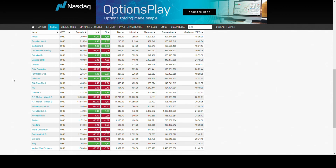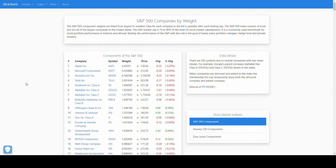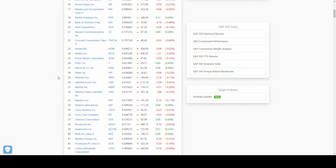But for instance, if you are from the United States, then you have the S&P 500, which consists of 500 different companies. And here you can find a list of all the companies which are on that list as well. So an index fund tries to track an index, and it should be stated in the name what index it is trying to track.